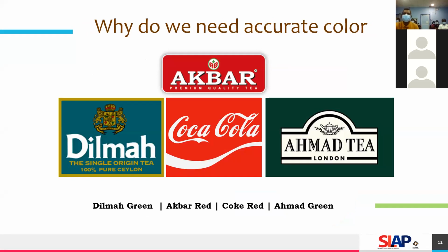Why do we need accurate color? Because we have all faced these challenges in our day-to-day work environment. You could have brand colors, like Dilma colors, maybe Ahmed greens, Coca-Cola red, Akbar red. These are different, and even the reds have slight differences. So how do we communicate?